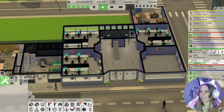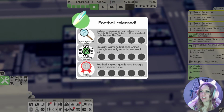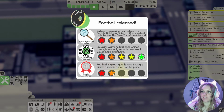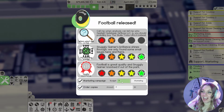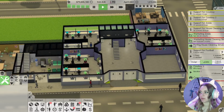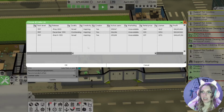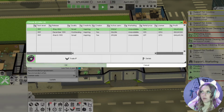Okay, it is April 2001. Let's see how football looks. I'm hoping that it's just going to keep going up. 5. Okay, our best release yet. We love to see it. Let's go ahead and do another $10,000 marketing budget because that worked pretty well. And let's get an update rolling really quick here.